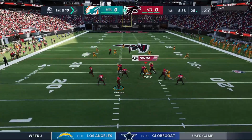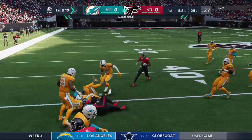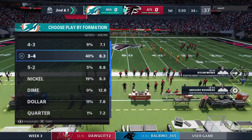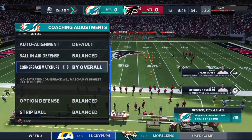Off the play fake, he'll look to throw. And he's got his man out of the backfield. It's complete. And this will leave him a yard short. Nice pickup of 9 yards on first down. Gain of 9. A good safe pass there right off the bat.